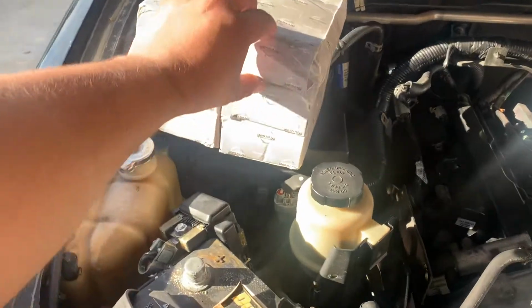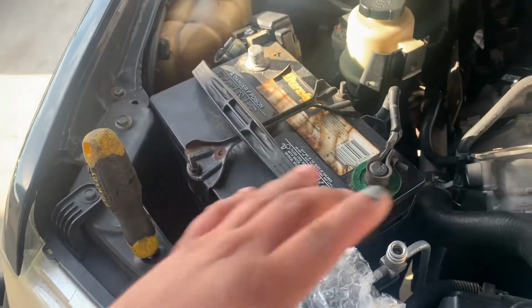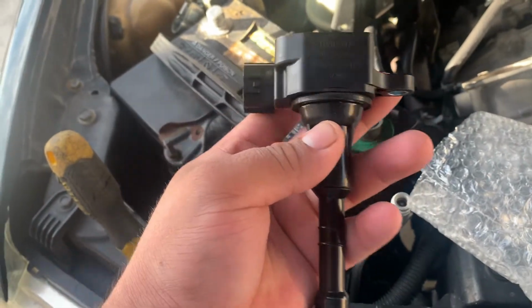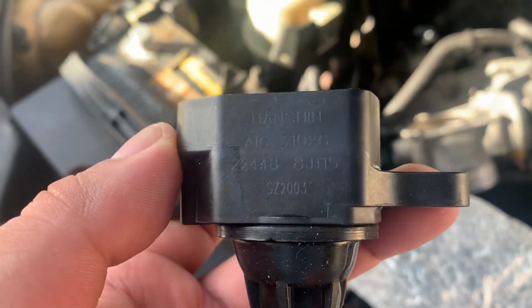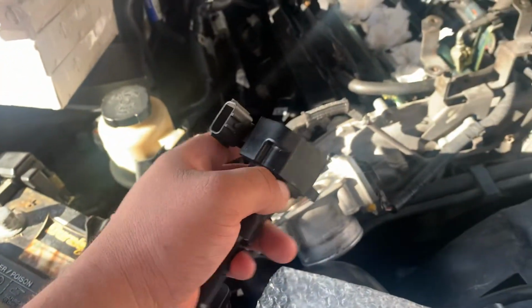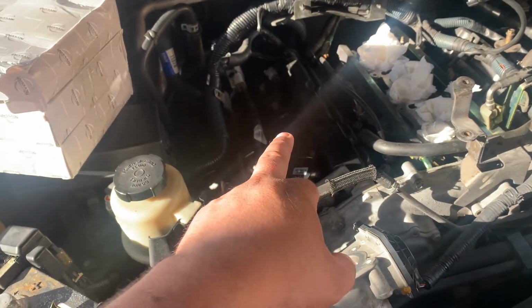I went ahead and took it to AutoZone. They told me that the coils were bad, so I'm gonna go ahead and replace all 6 coils. I bought them online off of eBay, all 6 of them brand new, for $110, I think. That's the part number. I double checked the part number on everything, and it's the same part number from the OEM to this part right here that I bought off of eBay.